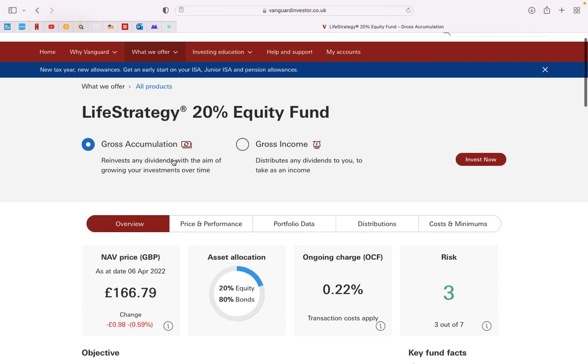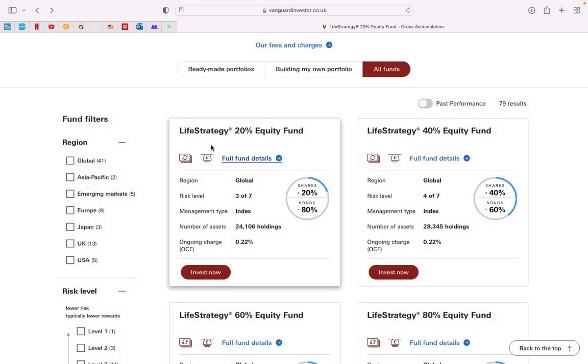If you want to invest in this life strategy option, you could select the gross accumulation option, whereby the dividends, which is the profit based on the companies they invest in, is reinvested for you, or you could choose to take the dividends as income. Remember, if you select the stocks and shares ISA option, you wouldn't pay any taxes on the dividends. But if you don't, then because it's an income, you would have to pay tax on the income you make on that. So that is that.